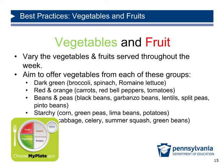The vegetable subgroups include dark green vegetables, red and orange vegetables, beans and peas, also called legumes, starchy vegetables, and the other vegetable group, which includes vegetables like celery, summer squash, and green beans. Colorful fruits and vegetables also add to the visual appeal that we talked about earlier.